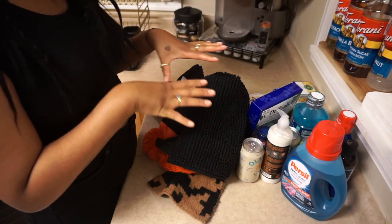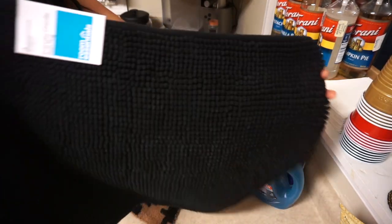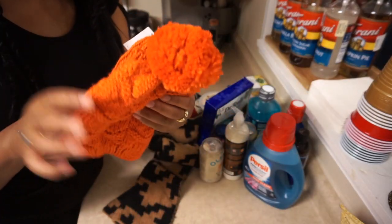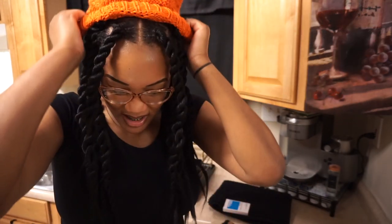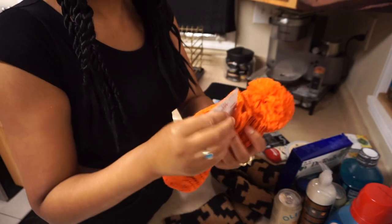All this is from Target. So let's get this showing and telling. This is just another rug for the bathroom. I'm gonna put this in front of the sink. We have a cute big hat, so I wanted to get this for maybe when I go to work. My braids right now are jumbo, so all of my hats are kind of small. So this one, I'm quite sure my braids could almost fit over. Probably not, but when I take them out, I'll be able to fit this little hat and little mittens. And this was in the $5 section in the front of the store.